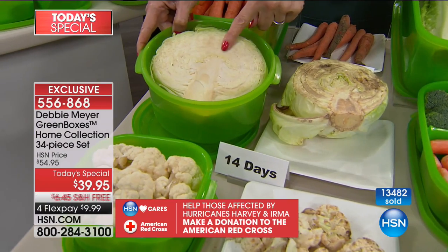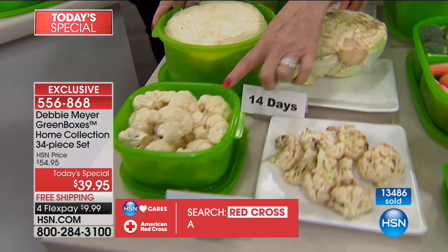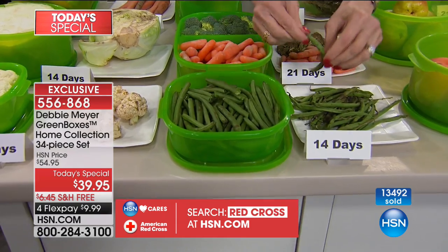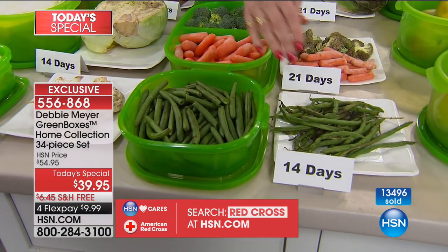Whether it is, oh, look at that cabbage. 14 days. Cauliflower, same age, 14 days. Nice, beautiful, snappy green beans, 14 days, instead of ones like these. Look at the difference. All you have to do is see the difference.